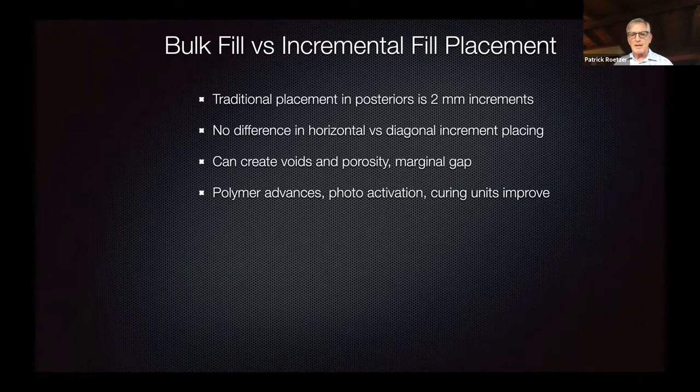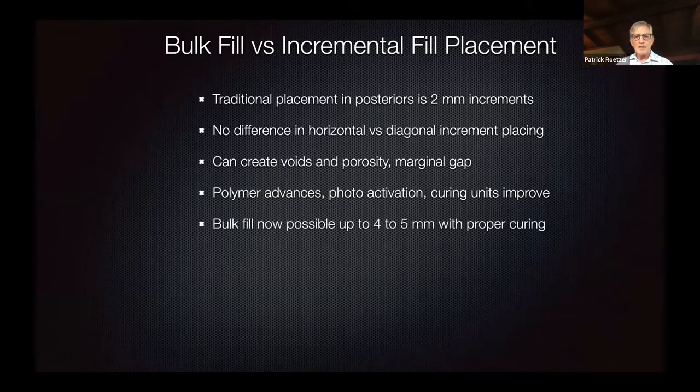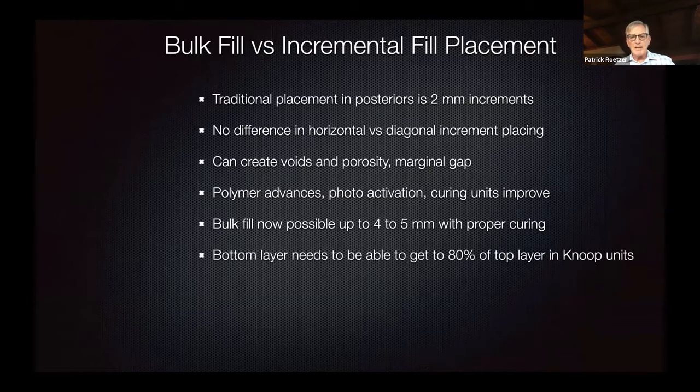Now the polymer advances, the photoactivation and curing units have improved to the point now where our bulk fills are possible up to 4 to 5 millimeters with proper curing. The bottom layer, keep this in mind, this is your bottom line: it needs to be able to get to 80% of the top layer in hardness, and that's in Knoop units.